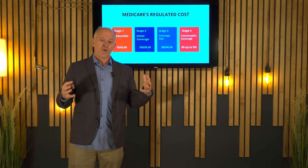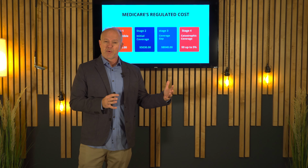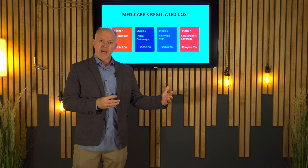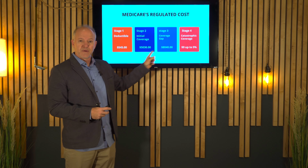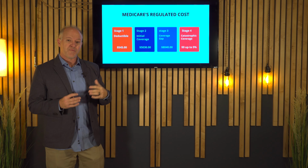So we're in the year 2024, so this is going to apply. These 4 stages have been around for several years now. This is going to apply in the future and in the past. The only difference that you're going to see each year are these numbers down here at the bottom. The deductible right now is $545.